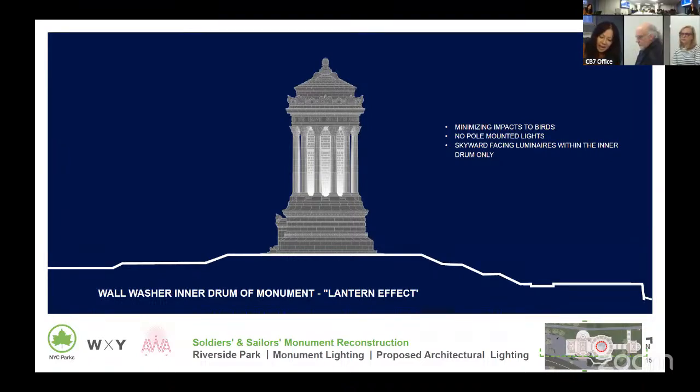And the other question I had was, is this going to add any length at all to the restoration, or is it pretty much tucked within the current timeline you have? This is tucked within the current timeline. And this has always been part of the scope. It's just that everything's been going on while this is being worked on. Great, thank you.